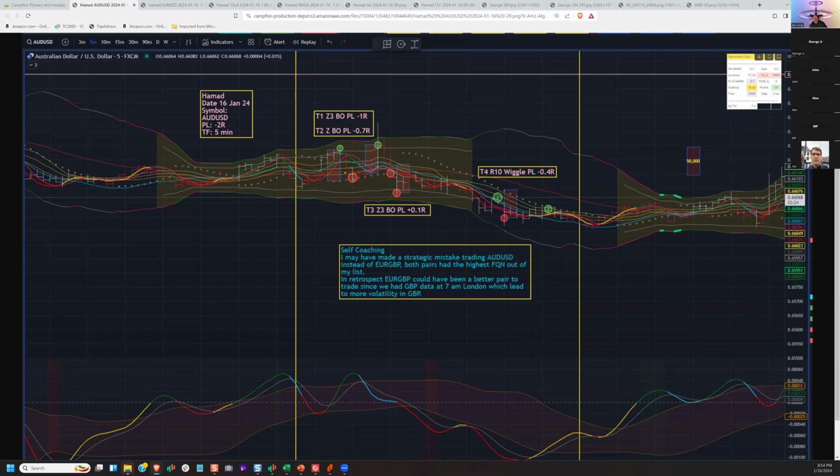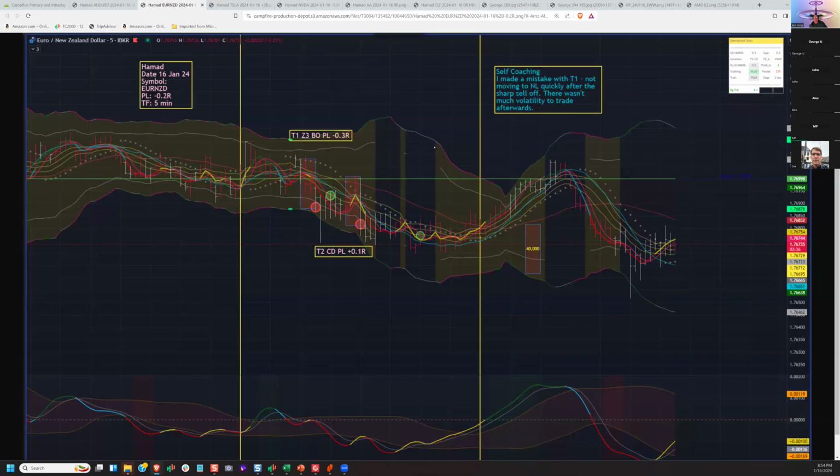The first breakout from that Aussie dollar happened right about here. And there was still a little bit of room left, but I think he'd already written it off that one. Basically a scratch on a couple trades here inside the euro.